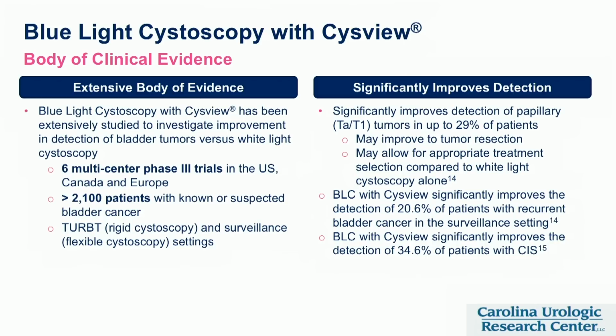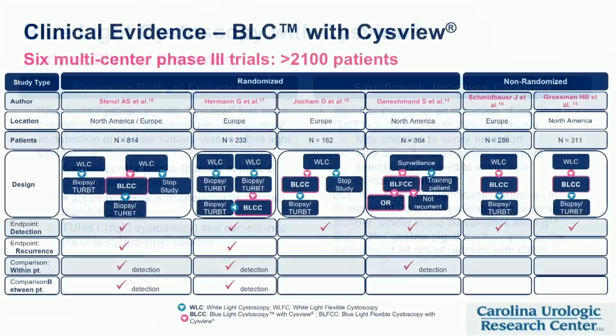I'm going to show you a table in a minute that's sort of a meta-analysis of lots of different studies, but I'm just going to highlight a couple for purposes of time. At the end of the day, blue light cystoscopy improves detection in about 20.6% of patients with recurrent bladder cancers. These are the ones that become the nemesis of taking care of these patients, whether low grade, intermediate to high grade, particularly worrisome in the high grade group, and particularly worrisome for patients who have missed carcinoma in situ and its propensity for progression.